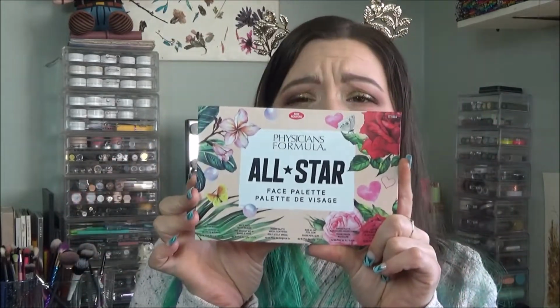All right. There's a couple more products to go through. Obviously, I've been talking about this like crazy. This is the Physicians Formula All-Star Face Palette. It's not as good as the other one. I'm sorry, it's not. It's good, it's pretty. The only thing is that this had an overspray.